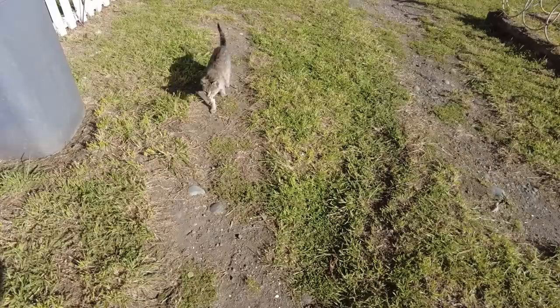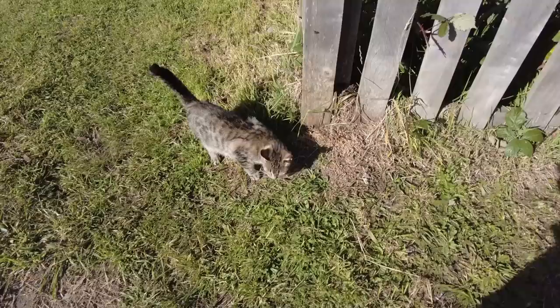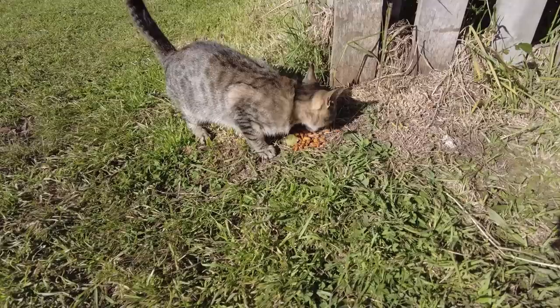Good morning, gato. Buenos dias. Buenos dias. Buenos dias, pretty girl. This little kitty stole my heart. I had to go to the van and get him a handful of kibbles. He doesn't seem like he's starving, but he is appreciating a little treat.